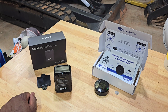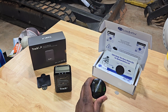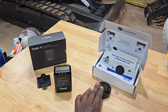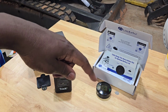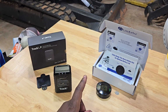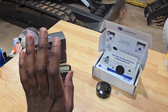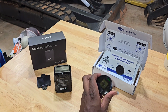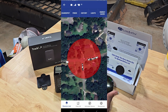Unfortunately, LandAirSea, for some reason, failed at this test. It showed up fine getting to the park, but I drove around the area and came back home, and I pulled up GPS coordinates on Tracki. It shows me at home just fine. Everything's right. This, on the other hand, shows the last location being at an intersection that I drove through.